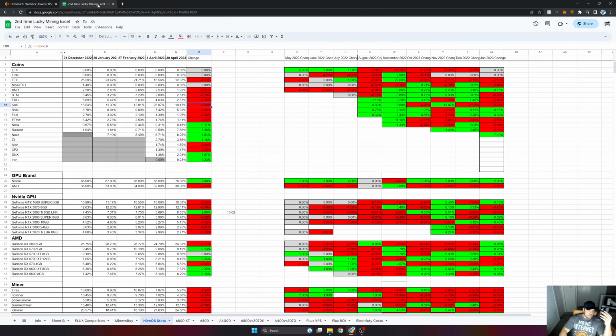If I just flick over to my sheet, and again, I'll leave a link in the video description in case you wanted to go and have a look at this. As you can see here, Ethereum Classic is continuing its downward trend. Going back to December, it was 25 and it's now 12. So it's lost almost half the hash rate between then and now. It's dropped off another 4%.